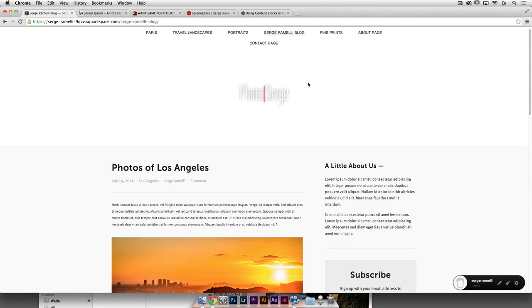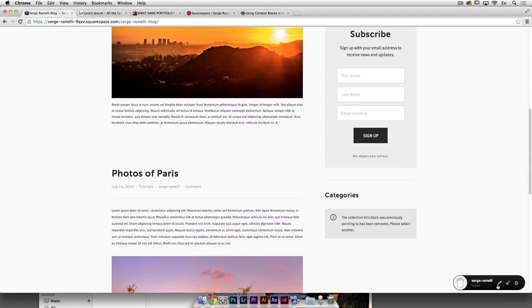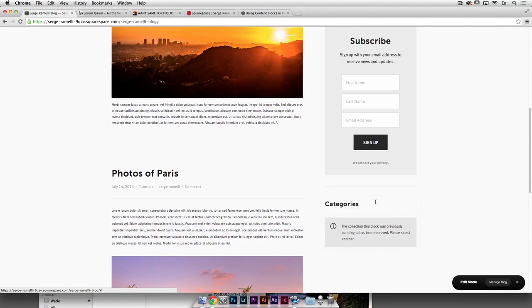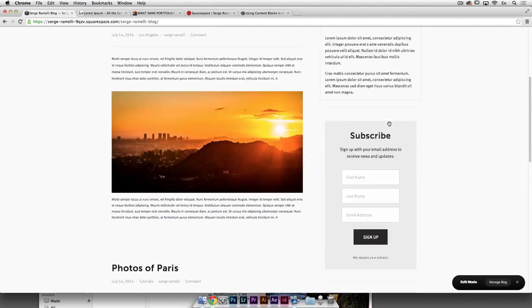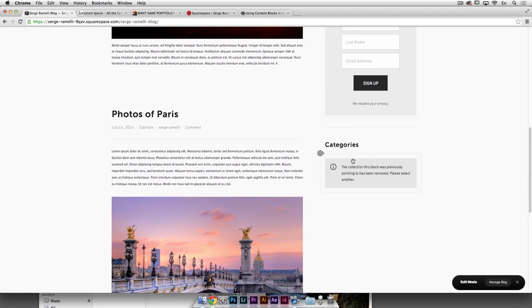I'm viewing the blog right now, and I can just click here on the pen. Now, this does not work on all the templates, but it works on this one. So for example, there is this thing here, which I don't know what it is. It doesn't work, so I can just click and start dragging it. A trash will appear and I can just take it away.